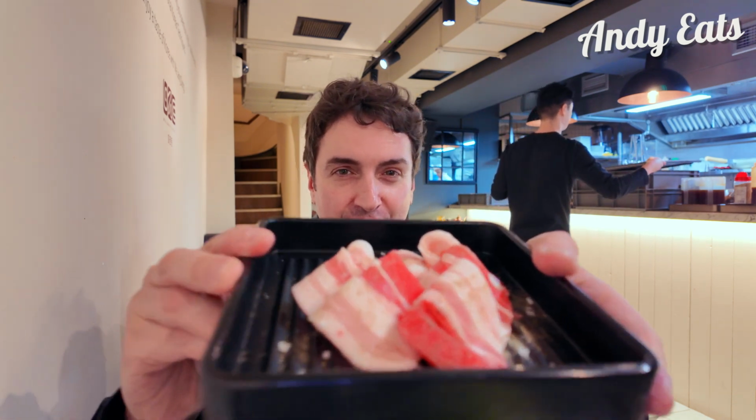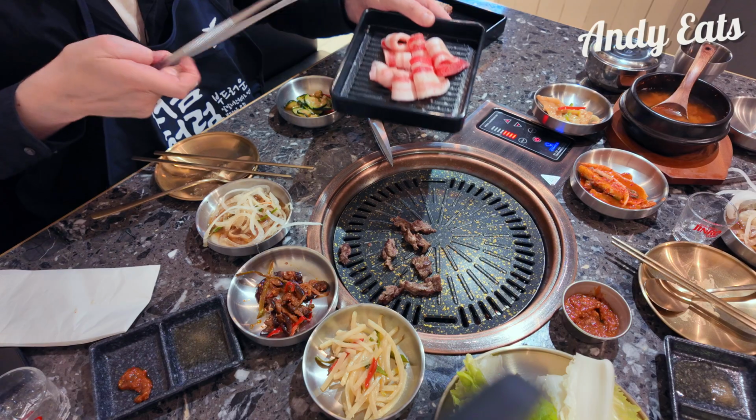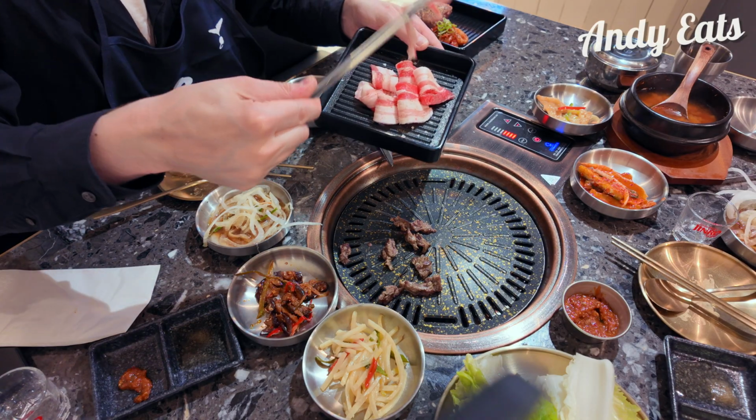Okay, I think it's time for the samgyeopsal, the pork belly. And this one's nice. They've already seasoned it. They put some pepper on there and a little bit of rock salt as well. See how that goes on the grill.